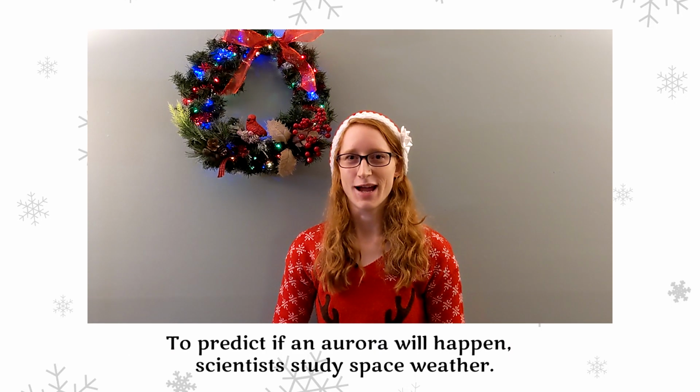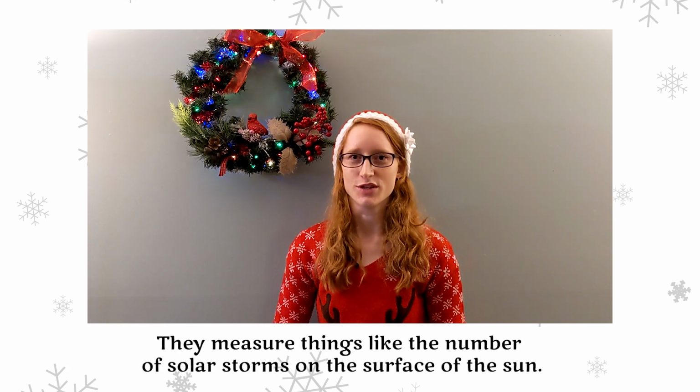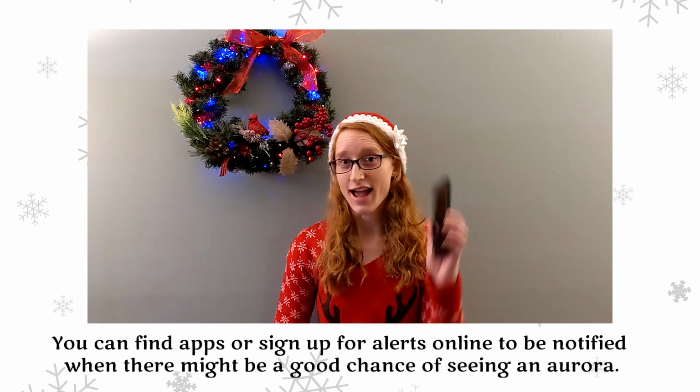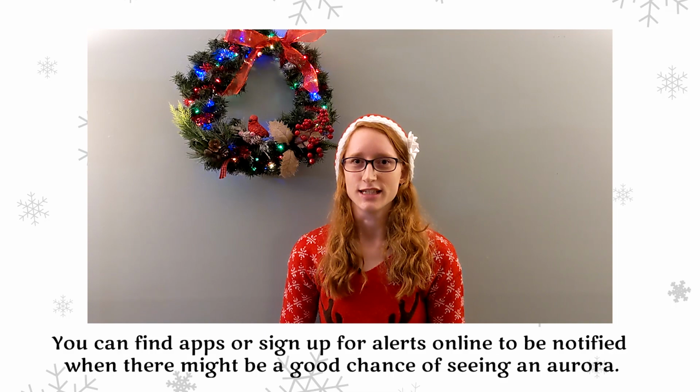To predict if an aurora will happen, scientists study space weather. They measure things like the number of solar storms on the surface of the sun. You can find apps or sign up for alerts online to be notified when there might be a good chance of seeing an aurora.